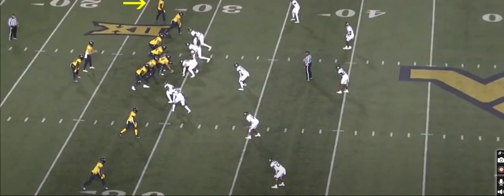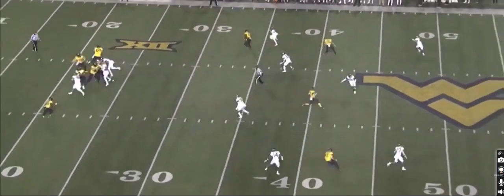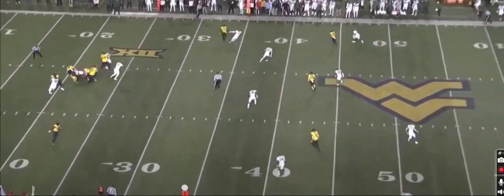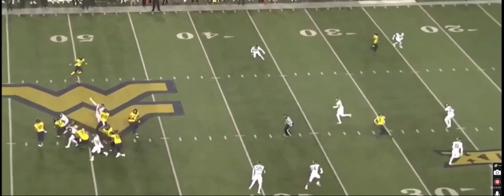I'd like to see a lot more route detail with Bryce Ford-Wheaton. I think he lacks technique and sharpness in his routes. He's also a bit slow in and out of breaks, something you see on this play here. So you just watch him on this whip route, just really sluggish, and the defender you see is right on him. No problem. Ford-Wheaton does exhibit a quick release at times, but he's very inconsistent.